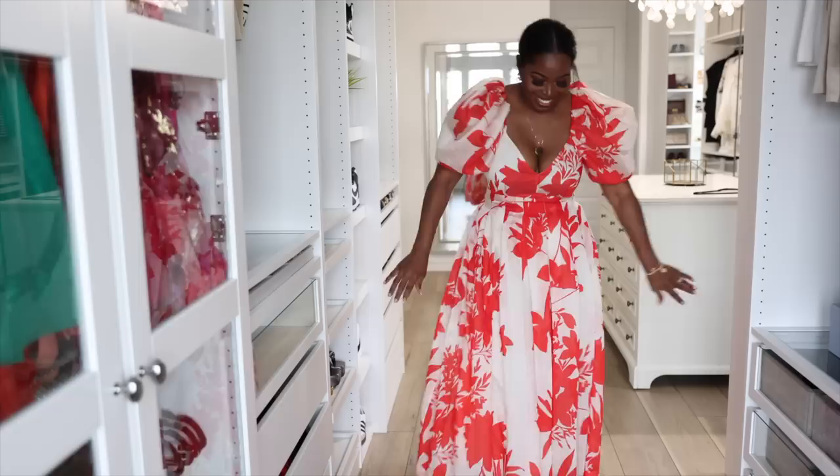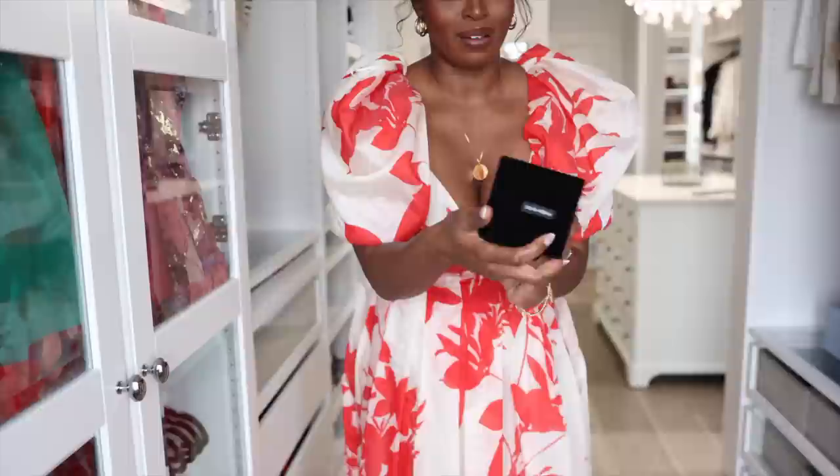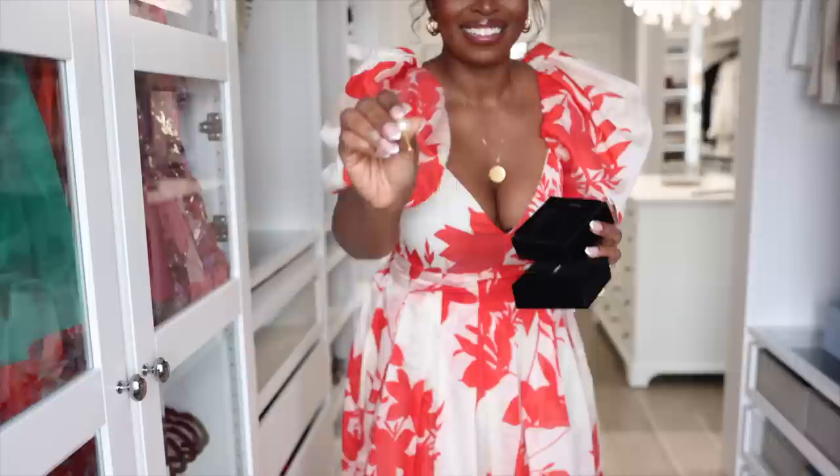I would pair this with these pearl earrings. They're from Dolce & Gabbana, and they are clip-ons. How convenient. This is what they look like. Are they beautiful? And you can wear any pearl earrings. These are just the only ones that I have.